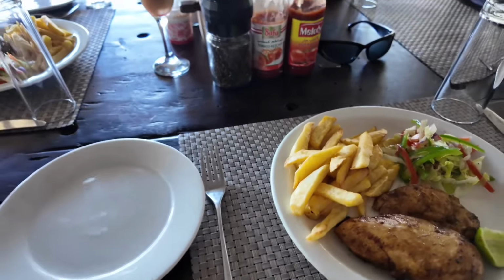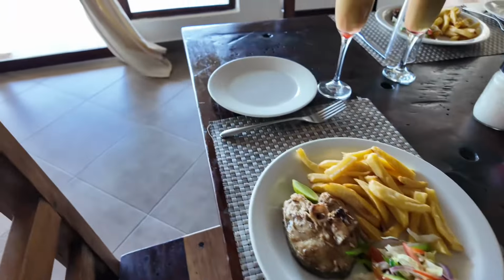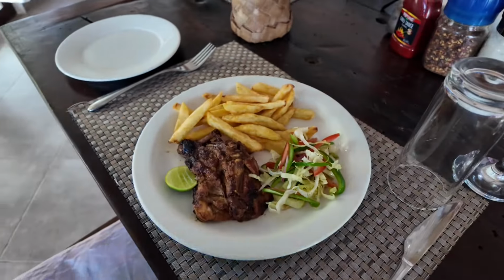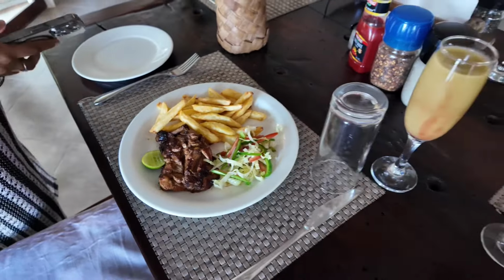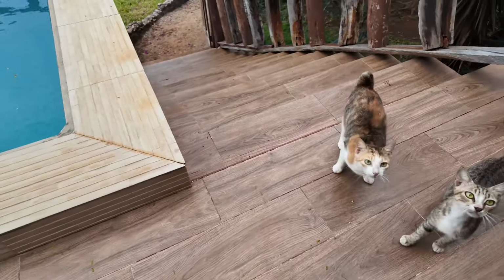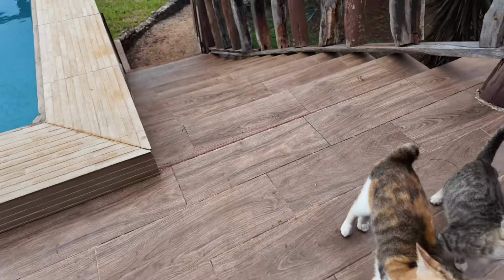Is this fish and that's chicken. Chicken. The other's a fish. I feel like this is nyama, no? I want fish. I think it's nyama. Don't know. Yeah, it is. Guys, these cats are angry, bro. I'm trying to feed them.